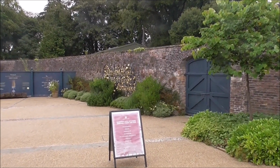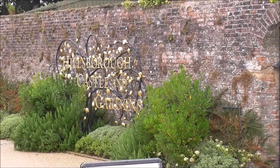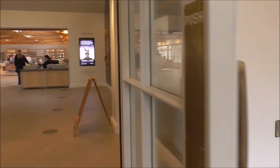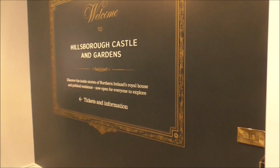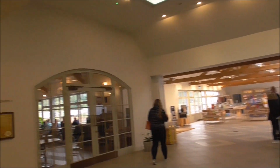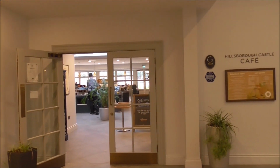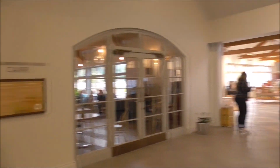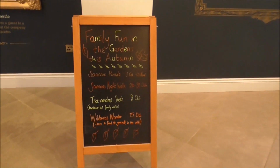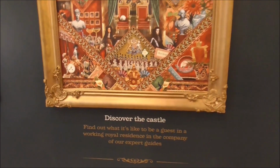And this is the entrance to Hillsborough Castle and Gardens. Big foyer area, and you've got your toilets and your cafe in there, and it's very, very good. We can vouch for that. Love this.